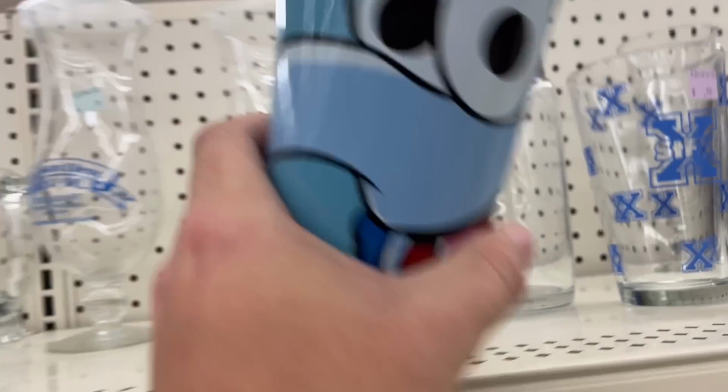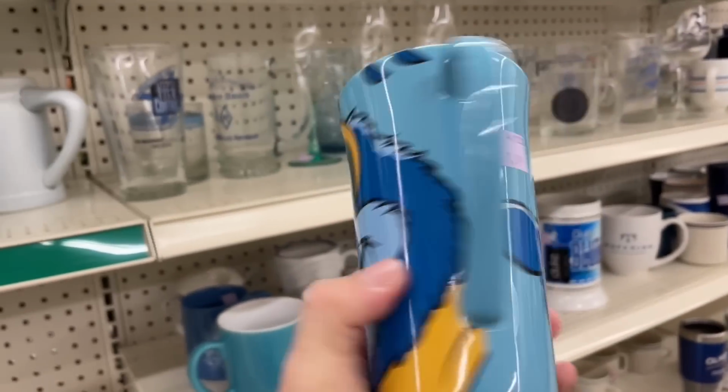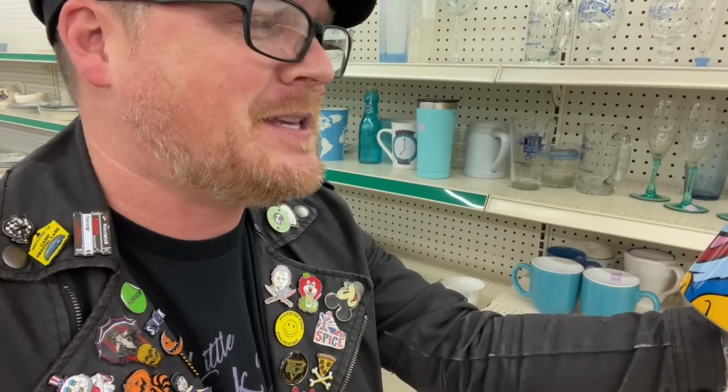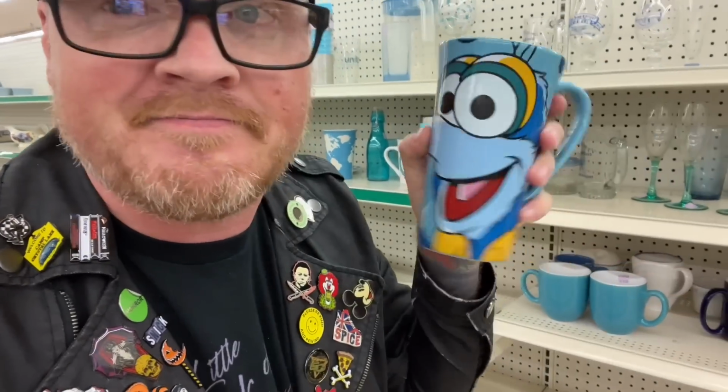Check out this Muppets Gonzo mug, officially Disney licensed. This is really cool. What are they asking on this? Only $2. That is awesome. I'm gonna pass on this for me personally, but my friend Chris is obsessed with the Muppets. I wouldn't be surprised if he already has this, but I'm gonna send him a text message, and if he needs it, I'll pick it up for him.